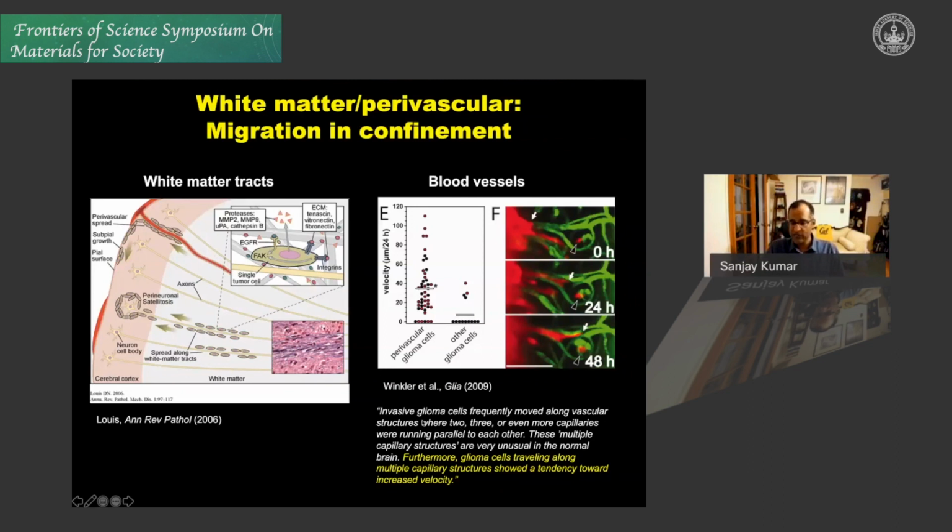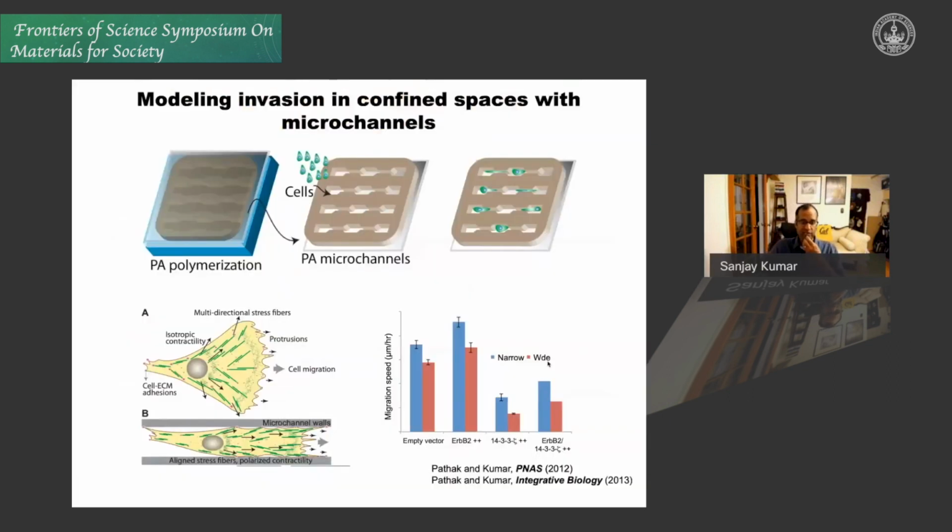In particular, glioma cells that are capable of interacting with multiple blood vessels migrate much more rapidly, which further reinforces this idea that these structures are being used as contact guidance cues. So this raises the question of how to model this geometry in the laboratory.